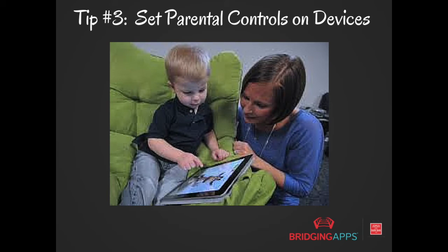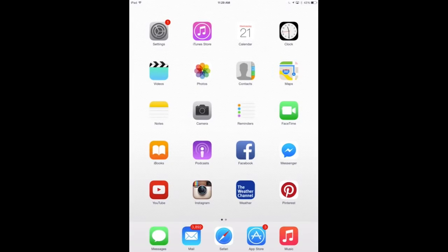Number 3, set parental controls on devices. I'm going to show you how to set the restrictions on your iPhone, iPad, and or iPod Touch device. Restrictions allow you to set device-wide restrictions that will always be enforced. For example, you can prevent your children from ever using certain apps, prevent them from installing new apps, disable in-app purchases, only allow them to install apps with appropriate ratings, prevent access to certain websites, and lock down other settings. Settings you select here cannot be changed without the PIN number you provide.